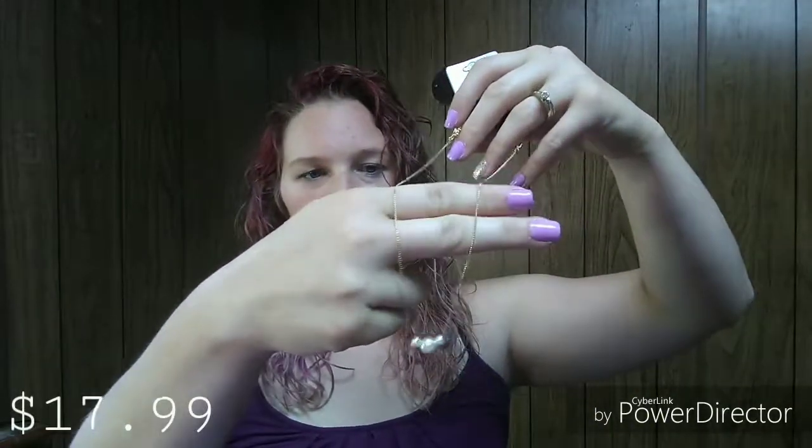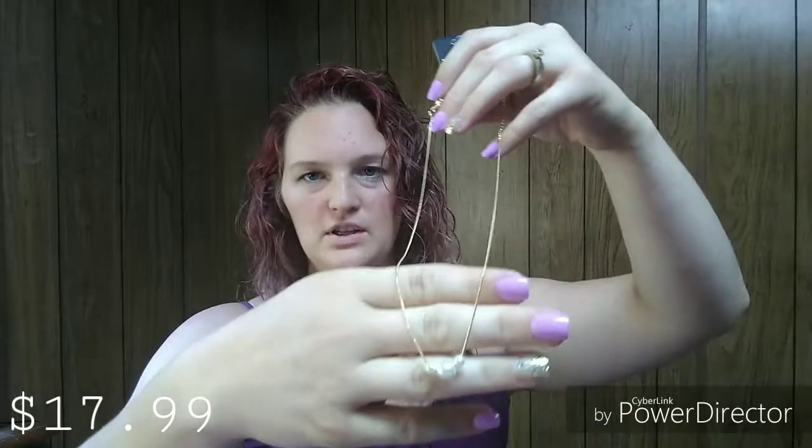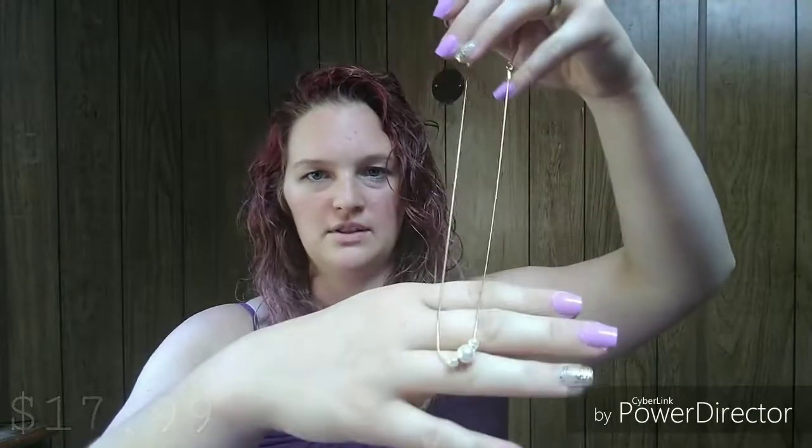Okay, we are not done yet. They also sent some jewelry. So we have 3 different bags of jewelry. Here's a very simple, just gold necklace with 3 pearls on it. Very simple, very delicate and pretty.